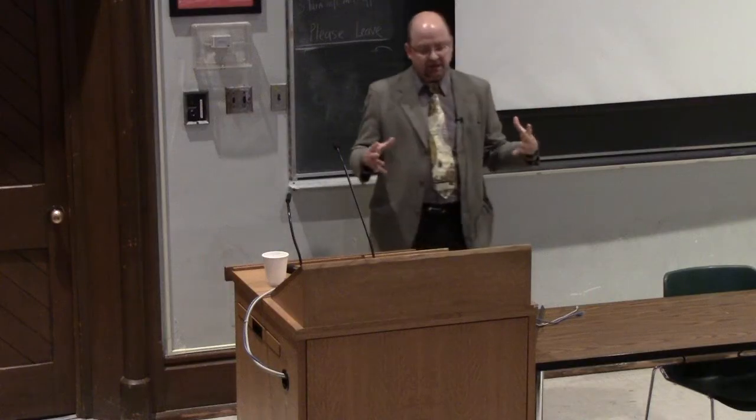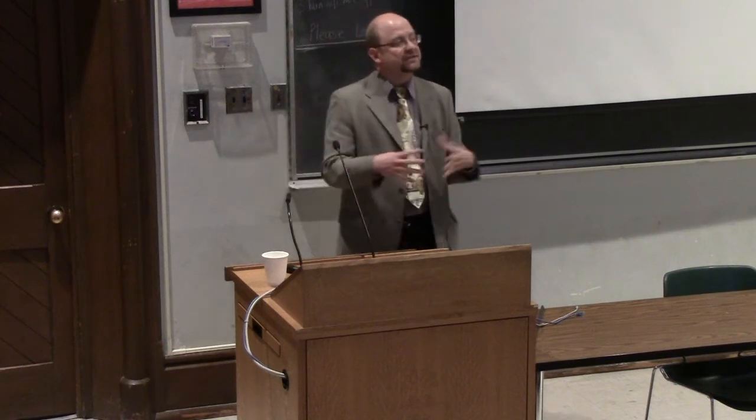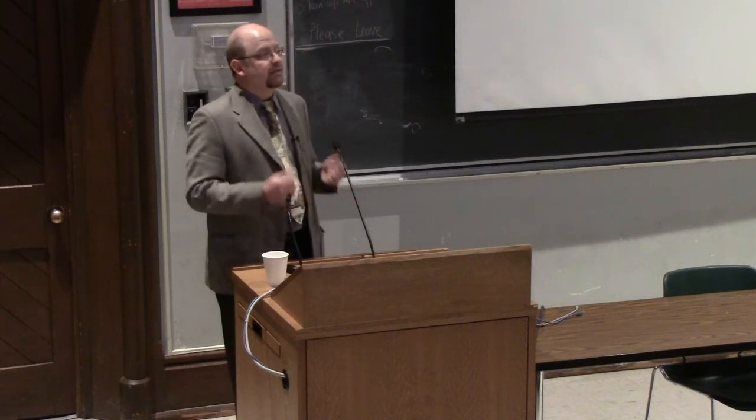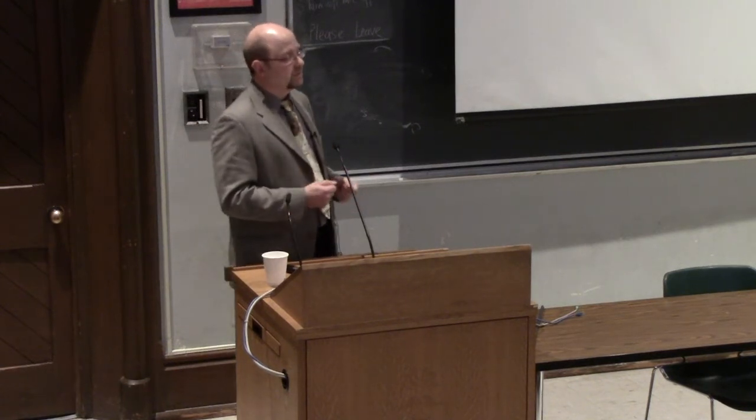This is what I call the what-if building. This is probably the strongest civilian structure we have, maybe the strongest of any structure we have on the surface of the planet. This and reactor buildings like it around the world. 5 feet thick concrete, and I call it the what-if building because good engineering is designing a machine that does what it's supposed to do with all sorts of safety systems that you have thought of to cover off what can happen. And excellent engineering is saying, what if we made a mistake? What if we missed something?